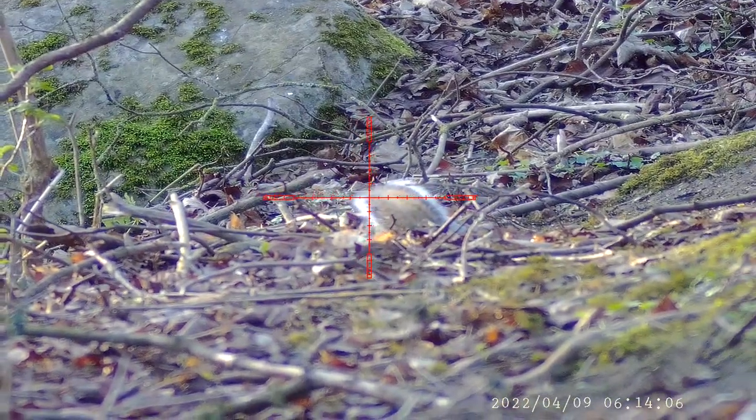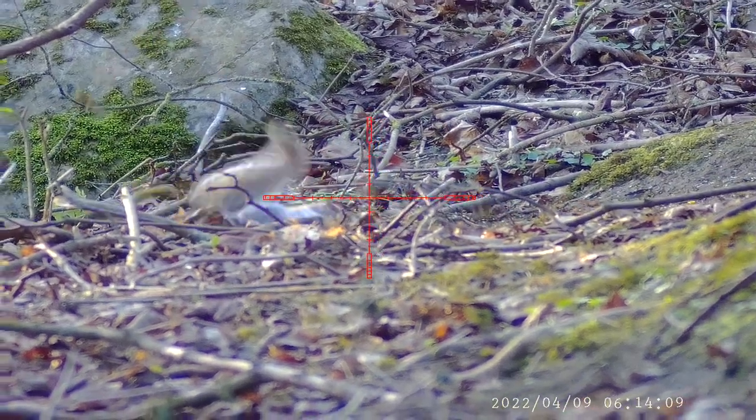I'm using the FX Dreamline Tactical here in .177.